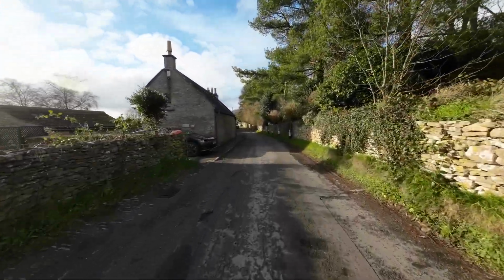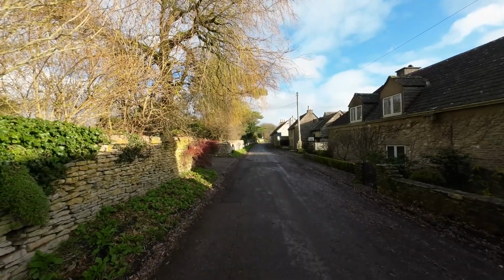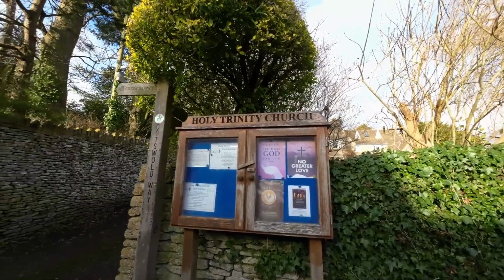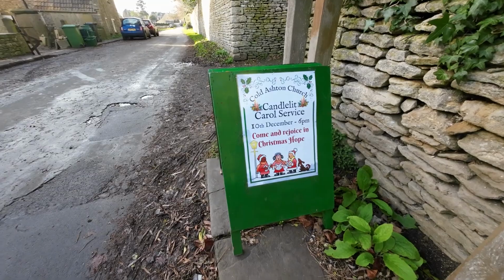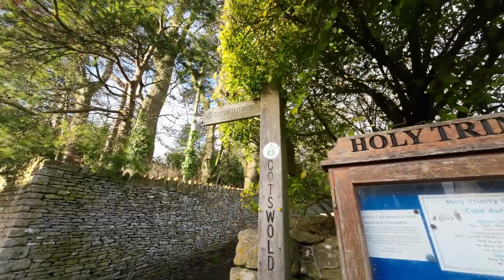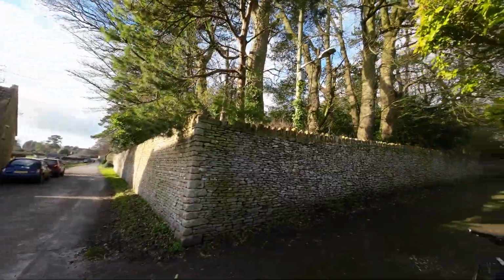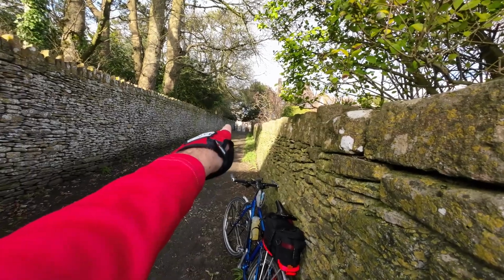This is a small commuter settlement then of Cold Ashton. Right in the middle of this very lovely small settlement is Holy Trinity Church. You can see it's preparing for Christmas carol service. Oh, that was last night. And I said at the front of the video, the Cotswold Way passes through here, and it literally does go right through the churchyard.